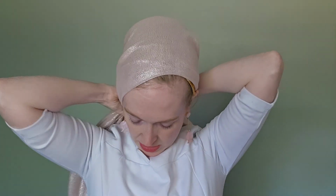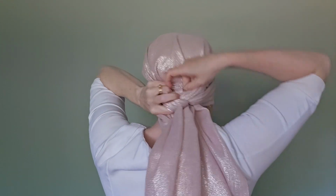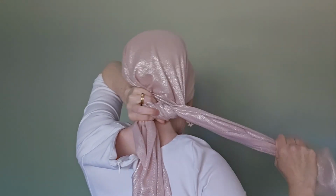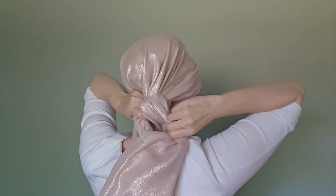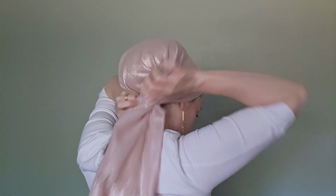Put that on, tie it at the back of my neck. That's maybe a little too short. I'm gonna give myself a little bit more room. I feel like I still haven't gotten the exact feel for how to place my scarf so that I get my Elina knot to have the tails on it be exactly the way that I want. Okay, that feels pretty good.